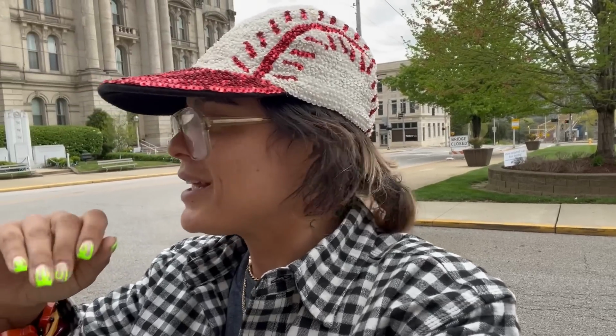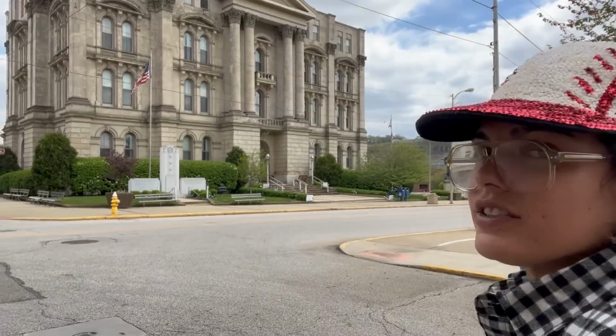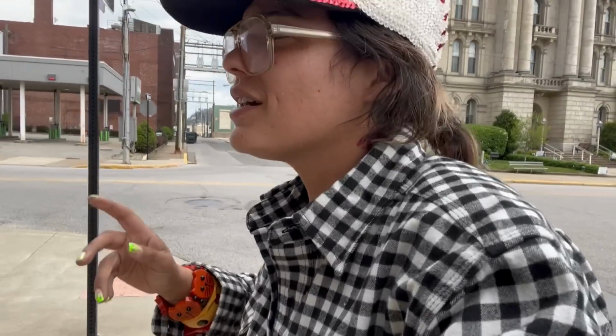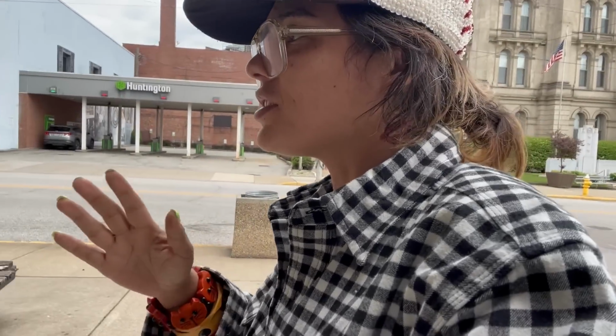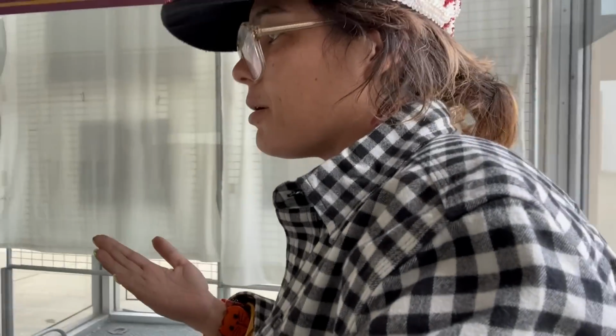All right, I am in Mingo Junction, or Steubenville. You can see West Virginia right behind me. There's the bridge. I don't know if you can see it from here. I'm somewhere new. I'm at Antique Warehouse. It's a little bit of a bizarre vibe outside. It's very quiet. Everything feels kind of closed. It's Sunday morning, so that might be that.